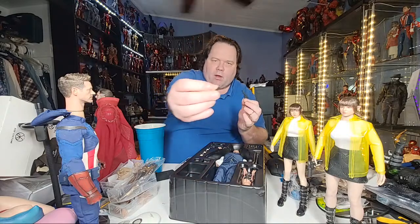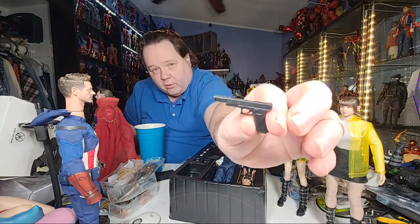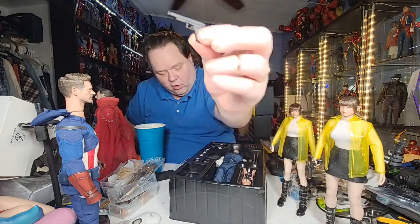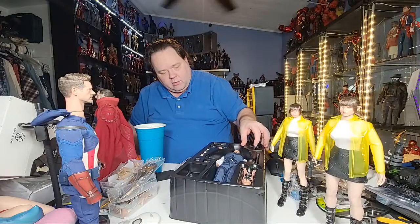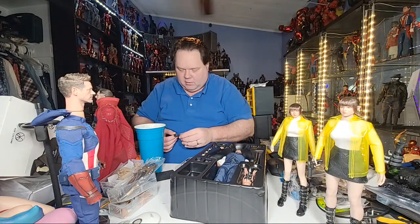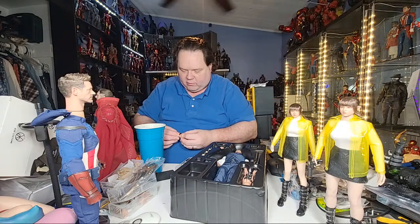And there's a round at the end of the magazine, so you can see which direction it goes in. It's good for anybody that decides they want to try to do a stop motion animation type thing with these figures. You can actually show the firearm discharging. So you get this sidearm, and this one's different. It is a 1911. I don't know which manufacturer of 1911.